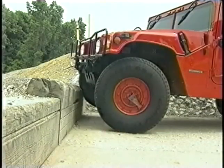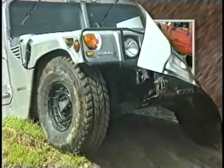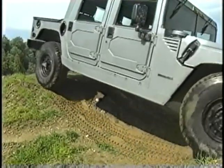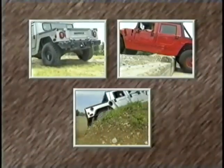When climbing a vertical wall or step, allow one tire to climb at a time. And when crossing ditches or mounds, use a smooth and constant throttle as Torque Track 4 activates. Then continue through the obstacle at the same angle.